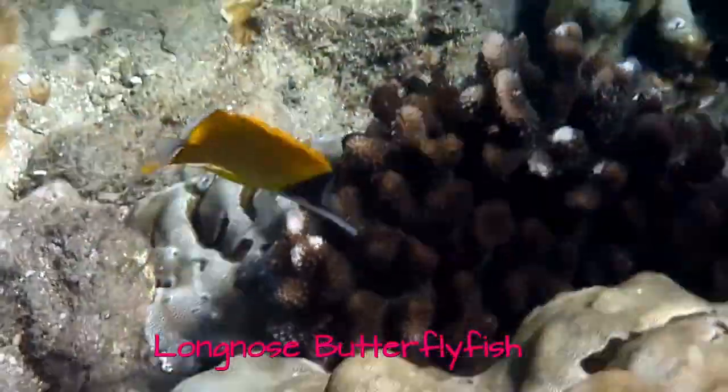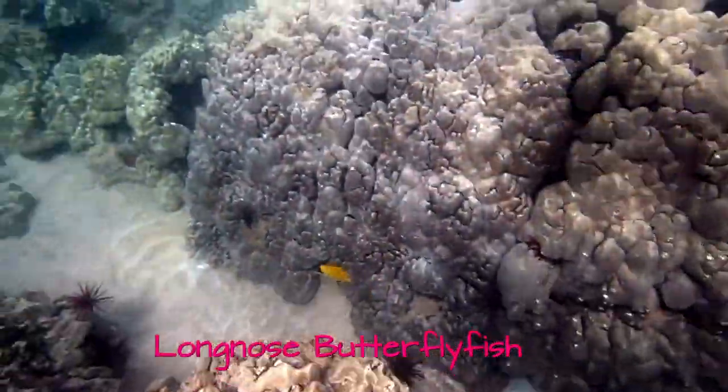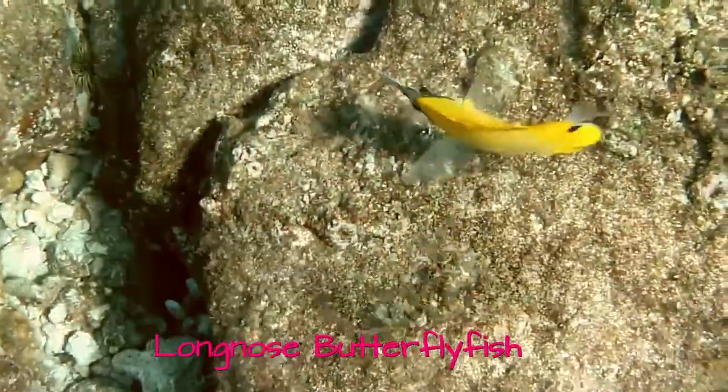Actually, in Hawaii, there are two slightly different long-nosed butterfly fish. The common butterfly fish, which comprises all of my video, and the rare or big long-nosed butterfly fish. It takes close inspection to tell the difference between the two, which is very difficult to do when snorkeling at the surface of the water. One interesting fact is that the long-nosed butterfly fish is actually the most widespread butterfly fish around the world.